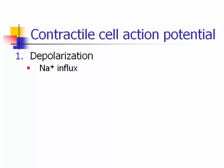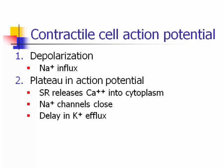Sodium influx. Okay, so that signal that they get from the autorhythmic cell tells this contractile cell to open up sodium channels. Sodium comes in, and you depolarize. Then you hold at the top with the plateau. Now the purpose of this long plateau is to give plenty of time for all these cells to contract, right? You don't want your heart contracting too fast. You want everything squeezed out of it, so plenty of time. So we delay this repolarization with the sarcoplasmic reticulum releasing calcium into the cytoplasm.